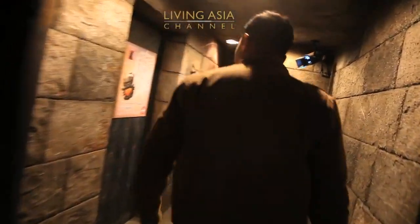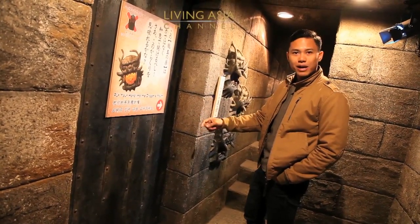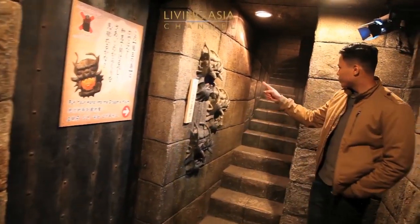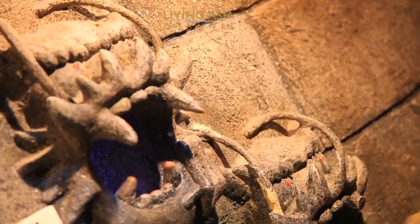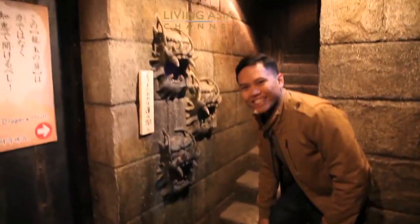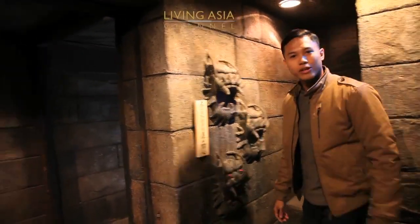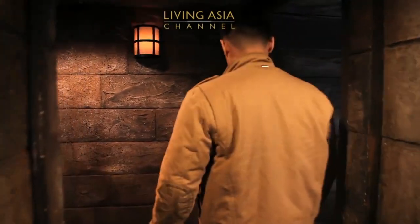And it says here that you should put your hand into the dragon's mouth. So there are 3 dragons here. So I guess this is sort of like a dramatized way of opening the door. Oh, there you go. See now the trap door opens.